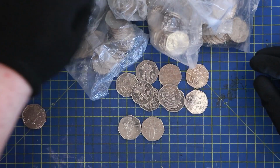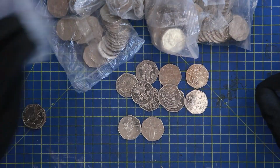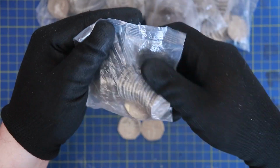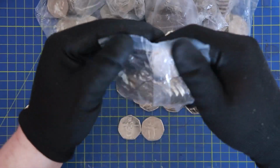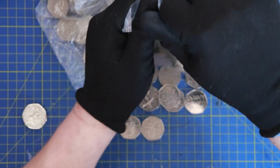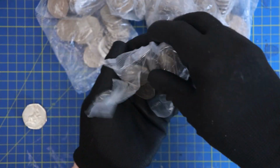1, 2, 3, 4, 5, 6, 7 sealed bags to go. So let's crack on into these. Any pre-tears? No. Mighty Strength.